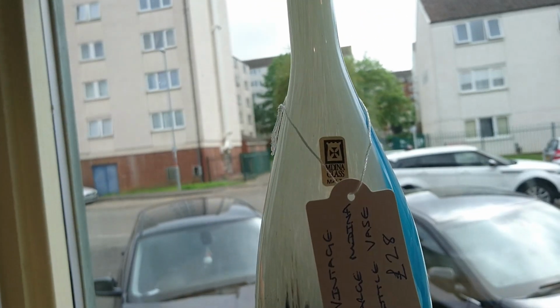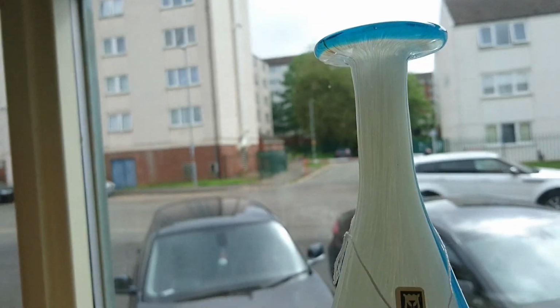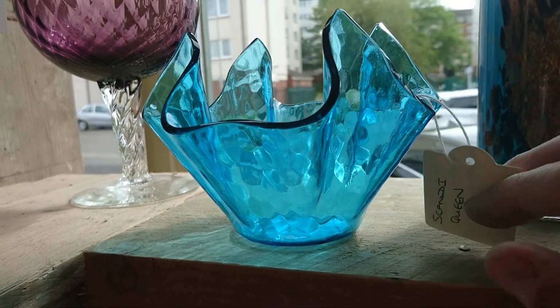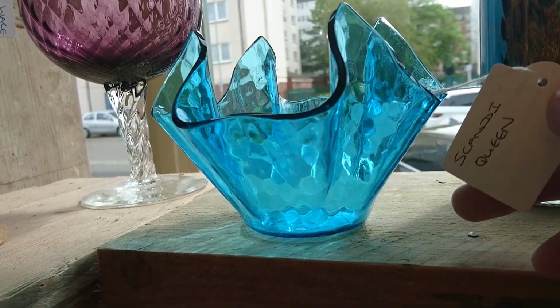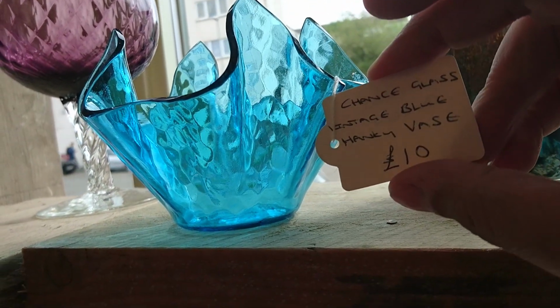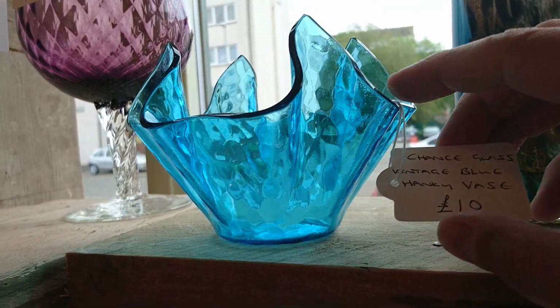Oh, and this is nice here. I don't know if we can get it properly with the label. That's a Medina bottle. And then we got a Chance Brothers. That's the name of the seller, I think. Oh yeah, Chance. I might be able to get a date for that one.